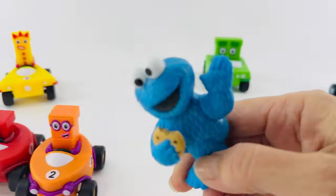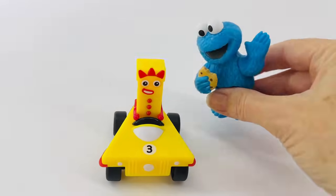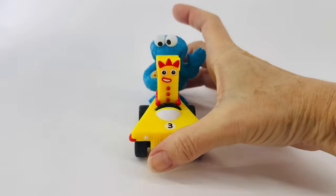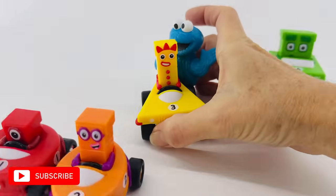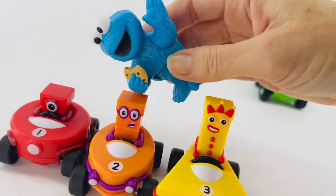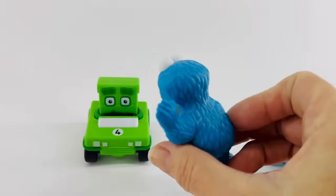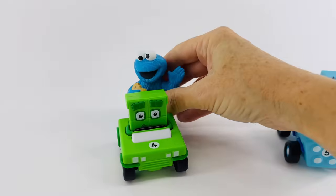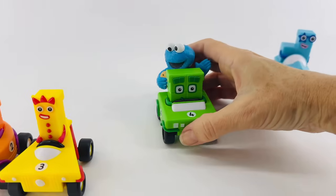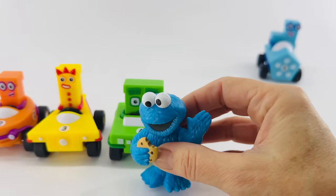Great job. Now what about car number 3? Where is it? It's right there. That's the number 3 car. Let's bring it over here. Here we go. We're at 1, 2, 3 so far. And where's number 4? Right. Okay, Cookie Monster, push it into place. There we go. And now, he's a little too far forward.